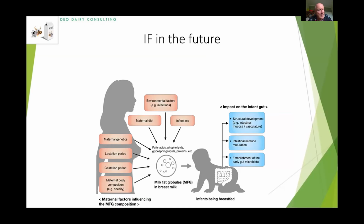So what's going to happen in the last 5 minutes? I'll just talk about what's going to happen in the future. The big thing is going to be the infant gut. Okay, there's no 2 ways about that as far as I can see. One thing we haven't really talked that much about is the milk fat globule membrane, and I think that's going to become more important with the phospholipids, the gangliosides, etc., the glycoproteins, glycosphingolipids that come from the milk fat globule membrane. I think they're going to be very important in future.